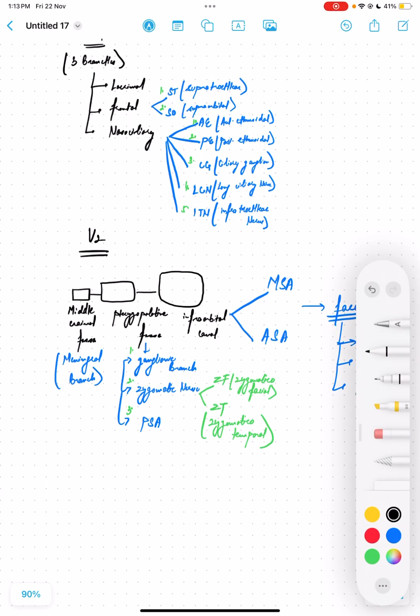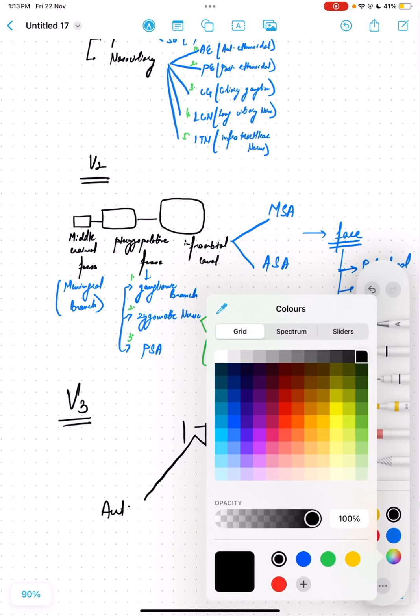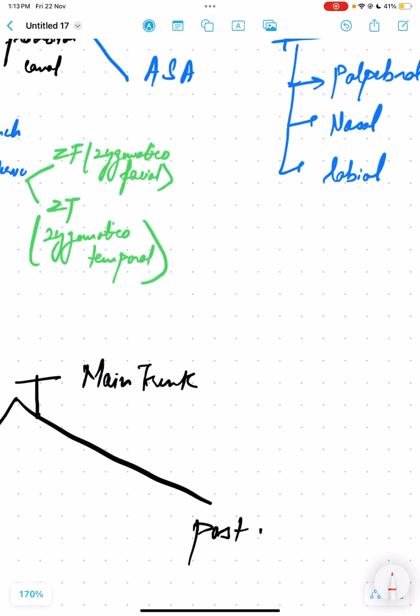Okay, the last one is the V3, that is the mandibular branch. Mandibular branches are further divided into two, that is anterior and posterior. That which divides into the anterior and the posterior, that is the main trunk. Okay, let me change the color. Okay, this one is good, I think so. Okay, from the main trunk we have two.